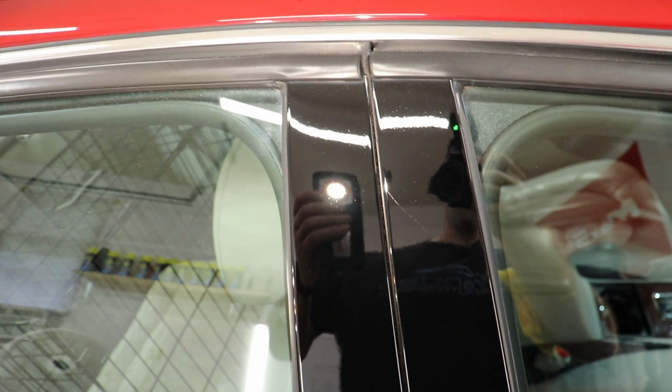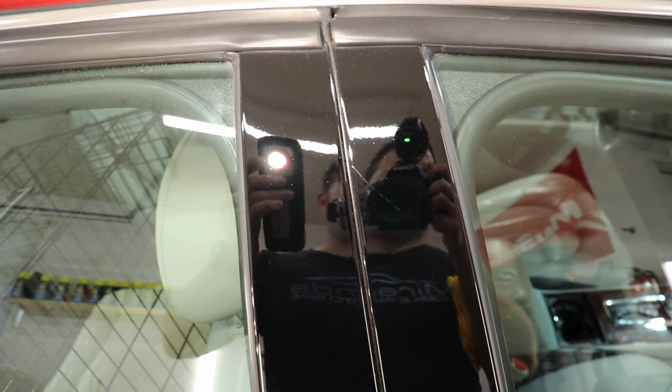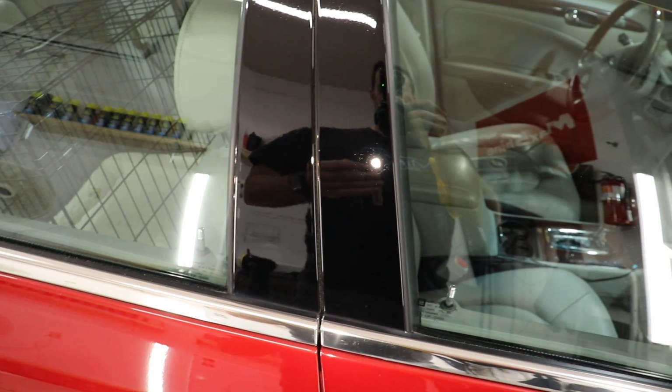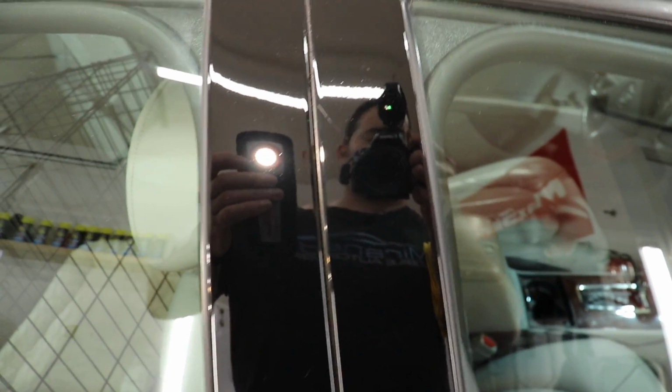Awesome results. And I didn't use the little polisher for this. I actually just used the 15mm throw. And I do that because sometimes the smaller polishers with the smaller pads, I don't know, they actually will mar up the finish more than the 15mm throw will. So this finishes out better with the bigger polisher.